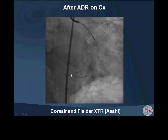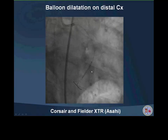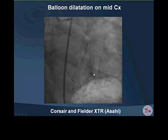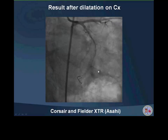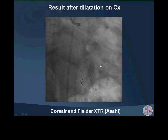But of course, this is not just the proximal part, but then you can see we can have some balloon dilatation. I will show you what is going to be used next. Once more, the balloon dilatation. Once more, balloon dilatation. And of course, now you can appreciate by the injection that there is a lot of dissection here.